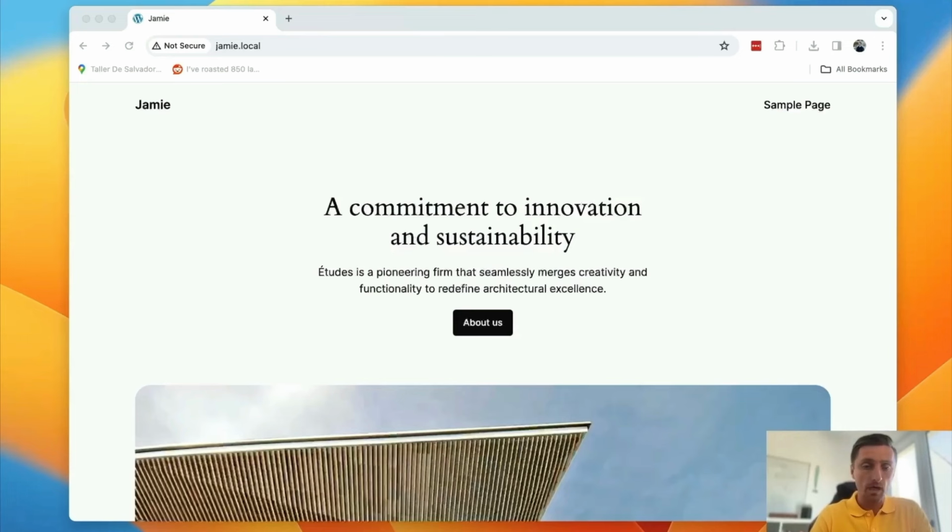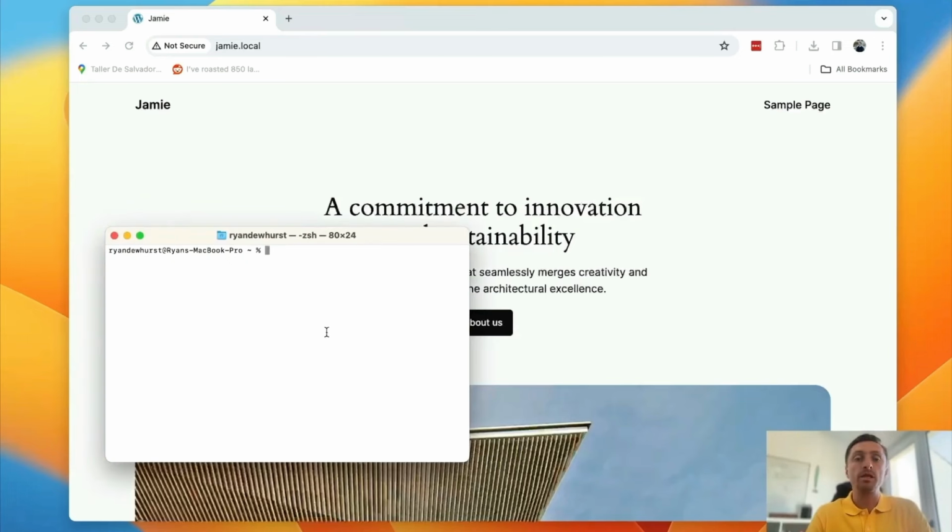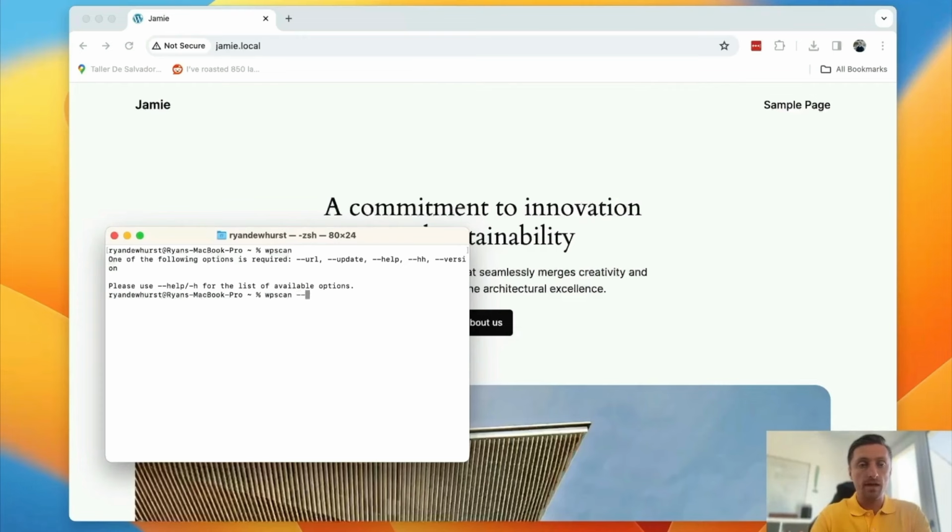We'll get to the 3rd way that hackers try and break into your website in a minute. But first, here's Ryan trying to break in to an unprotected website. I'm going to be using a tool called WP Scan, which is a command line interface tool to hack into this website. We're going to first find which plugins are installed on this website.